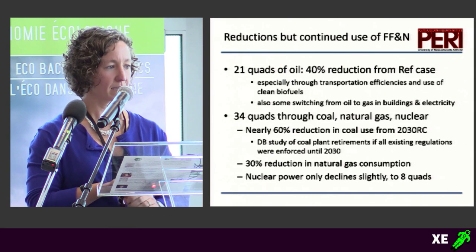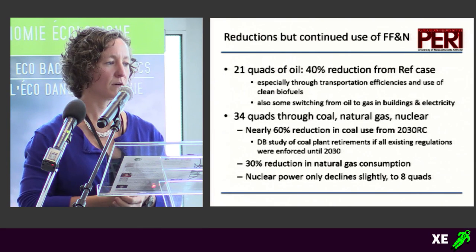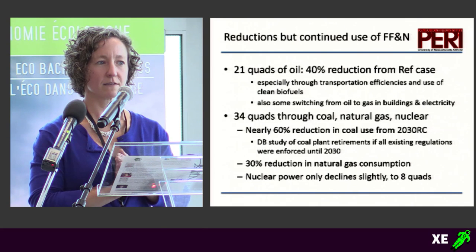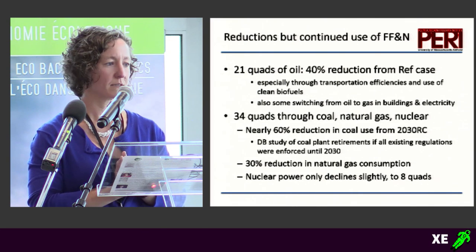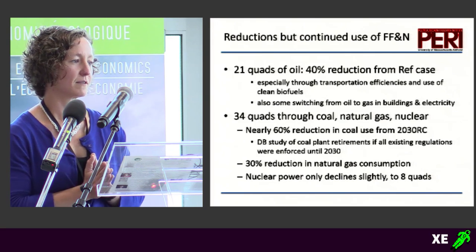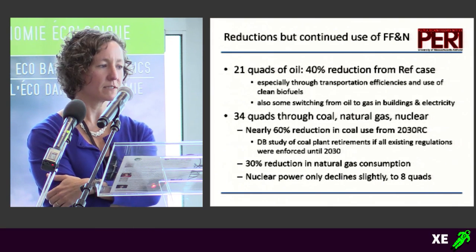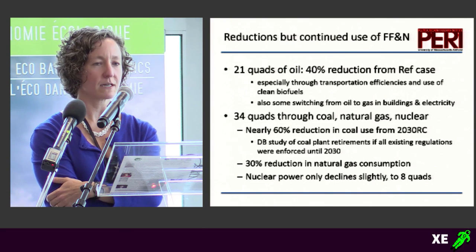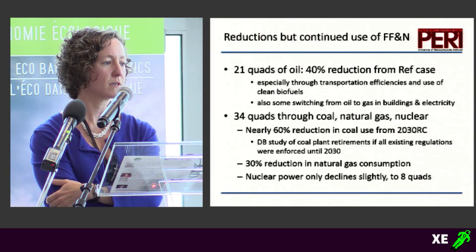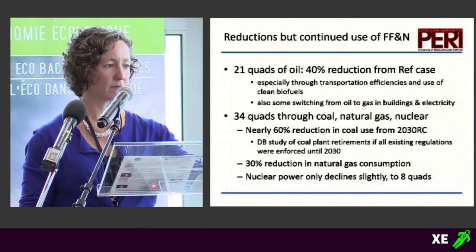And even though natural gas is the cleanest of the fossil fuels, although now I guess that's a little bit arguable since fracking has greater methane emissions, it may not be as clean in comparison to the other fossil fuels as the estimates that we all work with show. But there is nonetheless a 30% reduction in natural gas consumption in our scenario and a 60% reduction in coal use. And nuclear power declines only slightly and remains around 8 quads.